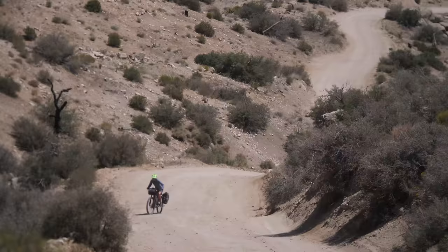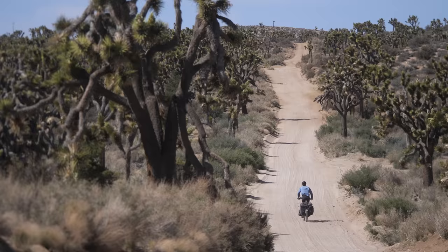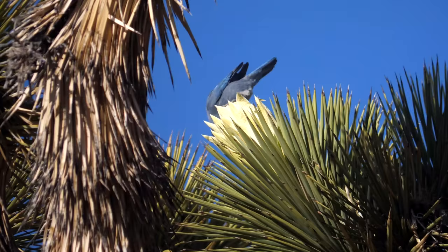Our journey to Big Bear began with a long, sandy climb with numerous steep ramps that tested our legs. To our surprise, Joshua trees absolutely thrived in this environment, and they were even more impressive than inside the national park. Not only were these trees taller, bushier, and with more rotund trunks, but they were home to a flourishing microcosm of life.